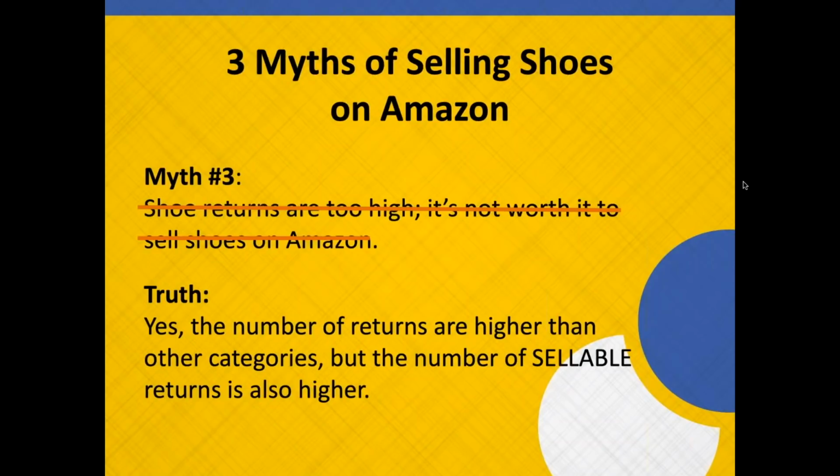The key though is you will get shoes returned. And when they're returned into sellable condition, one of the things that you need to keep in mind is that you do have a charge to your account, a fee for a return, and that fee is going to end up being like $4 or $5, which is a big fee. That's kind of high. So the key is, when you're selling shoes, that you need to make sure that you're working that number into your ROI when you're making your buying decision.